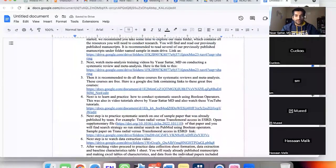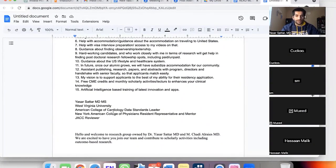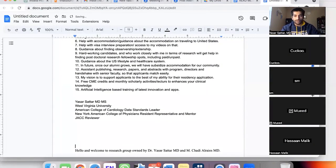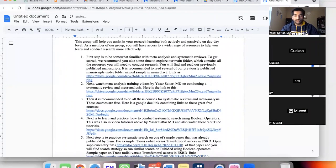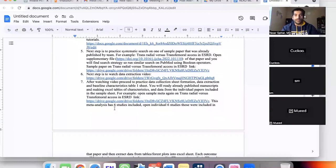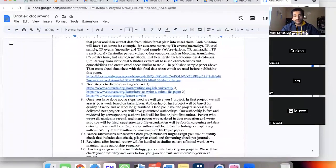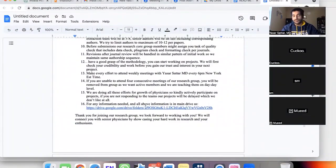So this is a post from my WhatsApp group for the research. I'm not taking more members right now into my research group because I already have so many members. But these are the courses which are very, very helpful for your learning. And these links are open links. So you can open them and follow the stepwise process. If you want to learn about research, I want you to follow from step 1 to step 16. And once you follow these, you will learn a lot about how to conduct systematic reviews and how to do the meta-analysis.